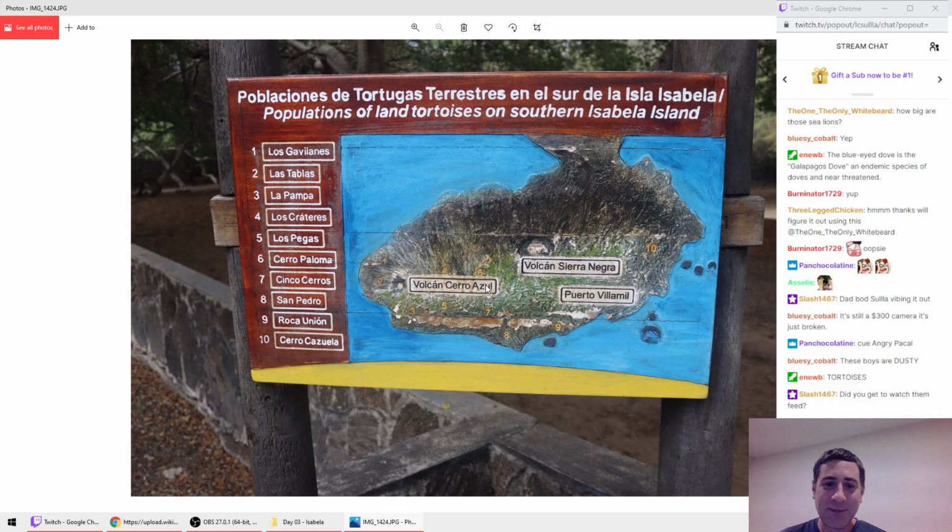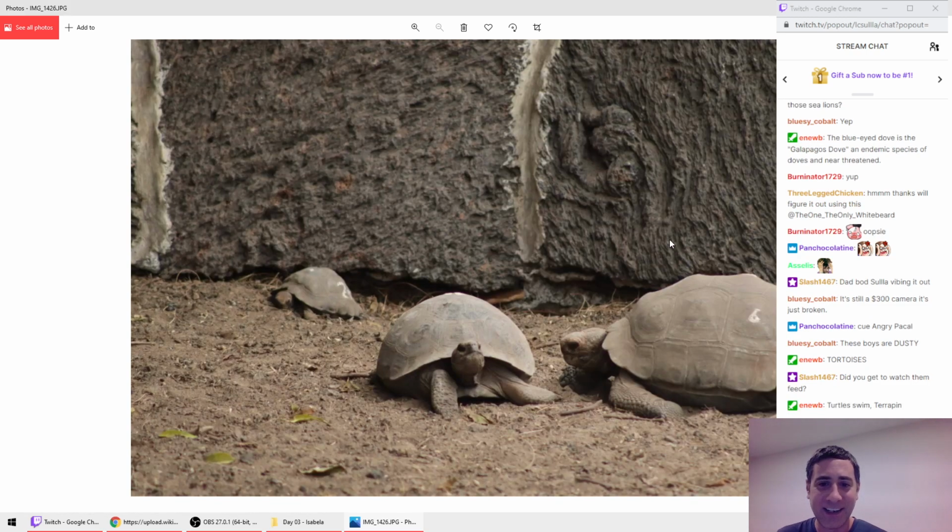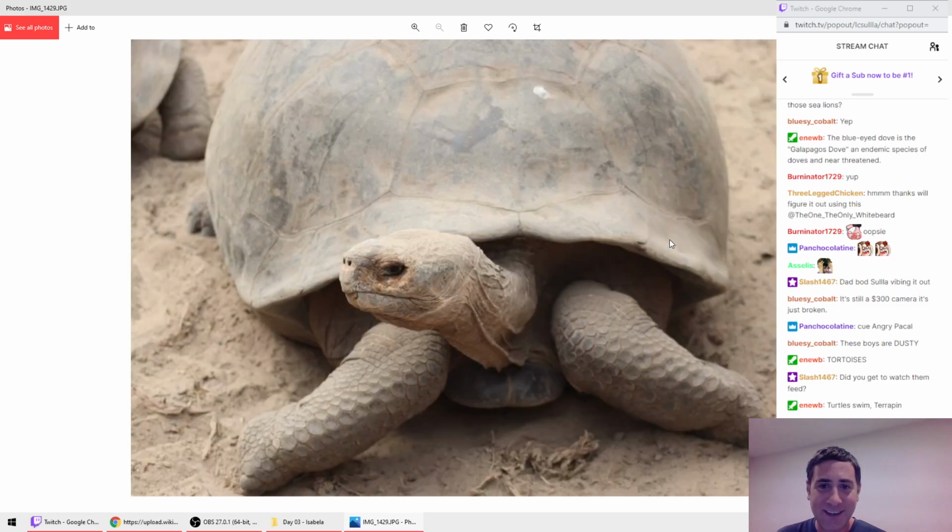The different types. Apparently, there's like 10 different types on Isabella, or places where they're located. There's a whole bunch of different types because apparently the turtles cannot cross the lava flows. So there's a whole bunch of different subspecies because they can't cross the lava and then they all develop in isolation. Yeah, here's some more of the turtles.